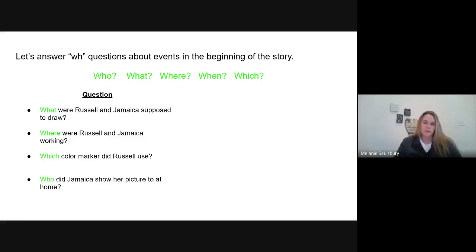Now, if you had the book in front of you, you'd be able to go back into the text to look, but since you don't, let's think about it. Or you can pause the video here and go back and access the digital text. What were Russell and Jamaica supposed to draw? The text evidence tells us, "We're supposed to draw a fall picture, Russell," Jamaica said. So the answer to our question is Russell and Jamaica were supposed to draw a fall picture.